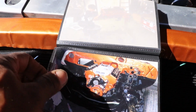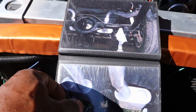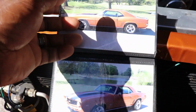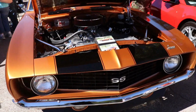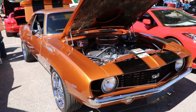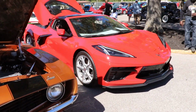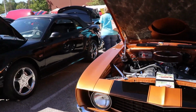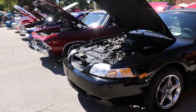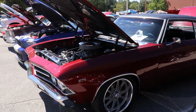Right. Yeah, that's the book right there. Oh, that's the picture when they're going through it. Take a look at that when you get to it. There you go. A lot of hard work. Yeah, this car's fantastic. I've liked all my cars, but this is the top one. Mustang GT.